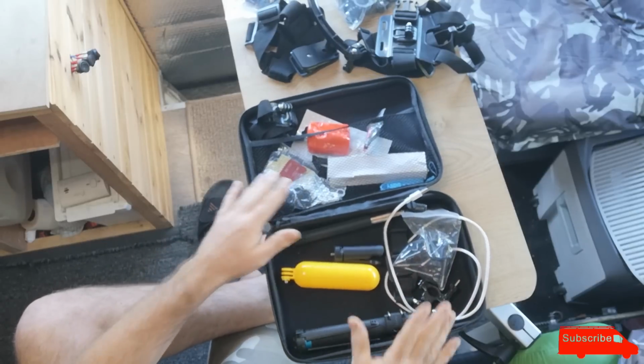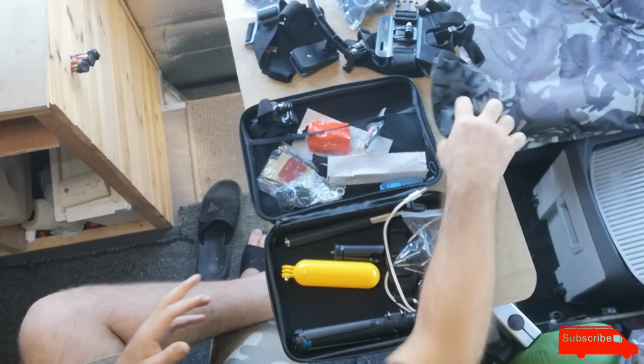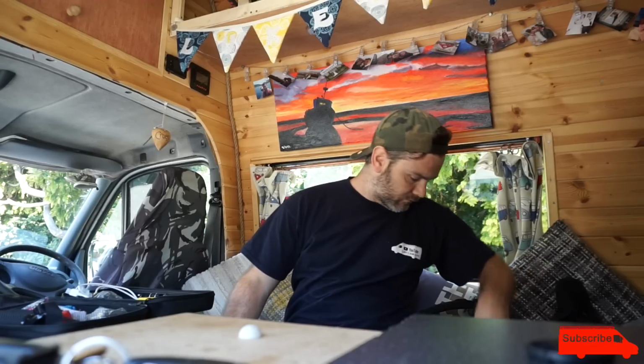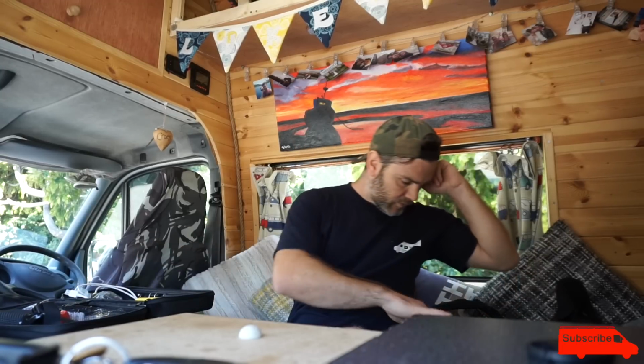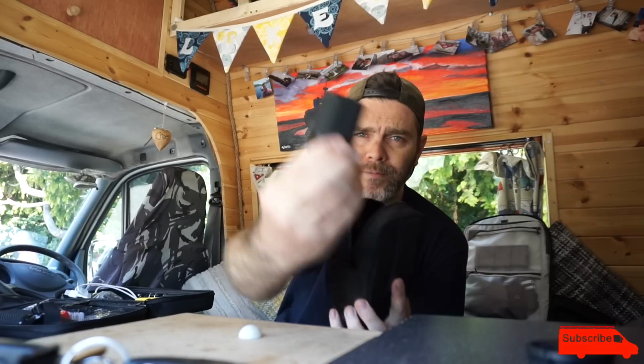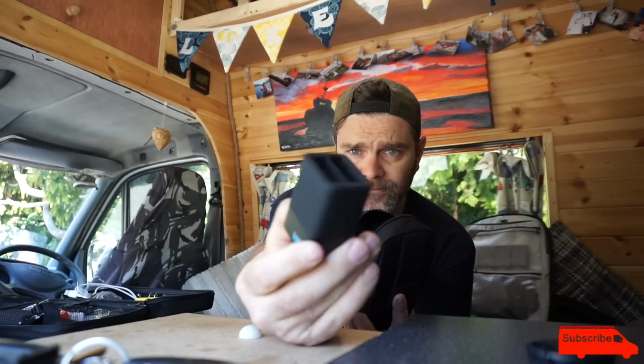Okay, so that is the GoPro Accessories Kit. As you can see, there's a lot of stuff. I think I have more as well, more bits and pieces for GoPros. Also in this bag is all my cables and charging things. So for the GoPro Hero 8, I've got a couple of batteries and I charge them both up in this thing.